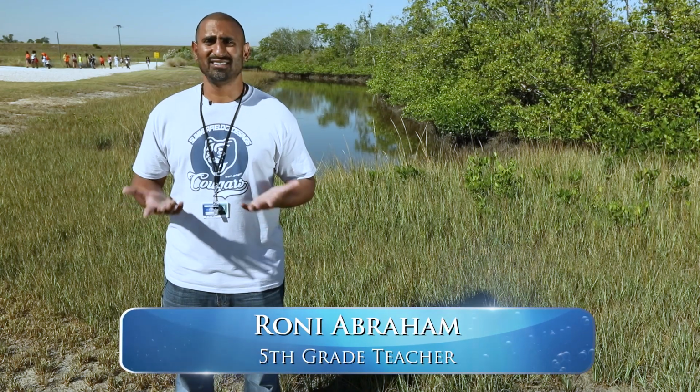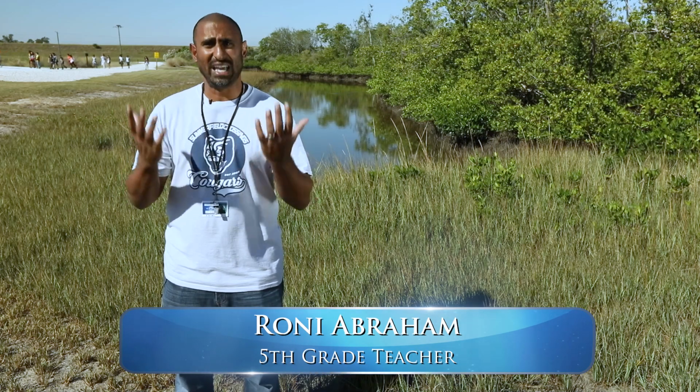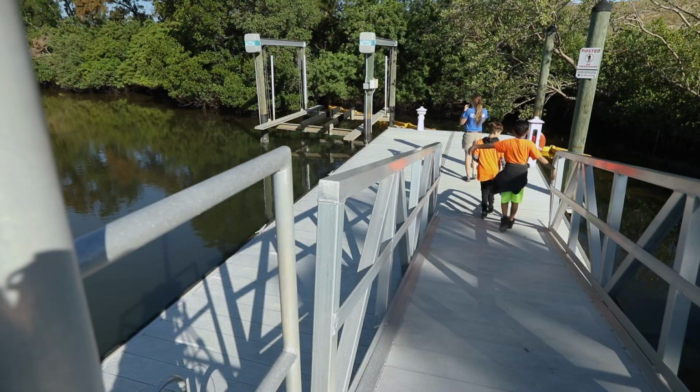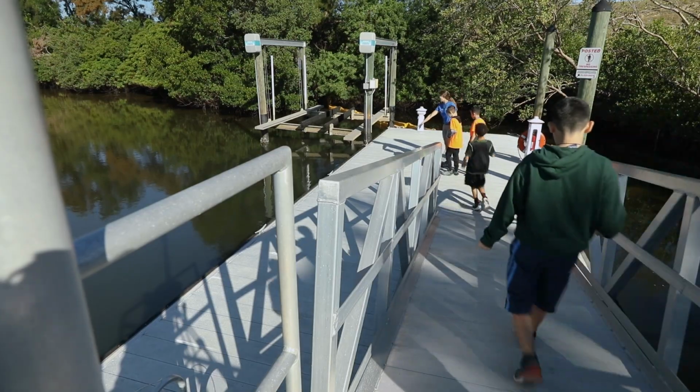An opportunity like this, to be very honest with you, it's something that a lot of my students don't get to have on a daily basis. You know, this actually puts things into perspective for them, helps them to piece together things that we learn in school and actually get a hands-on experience with it.